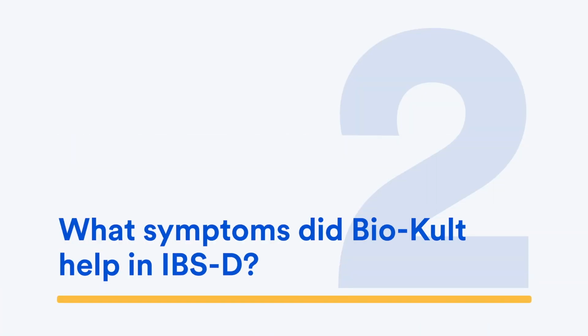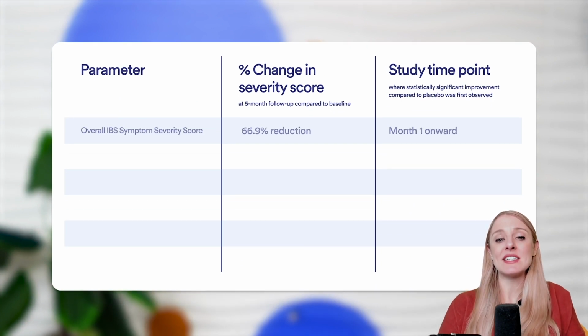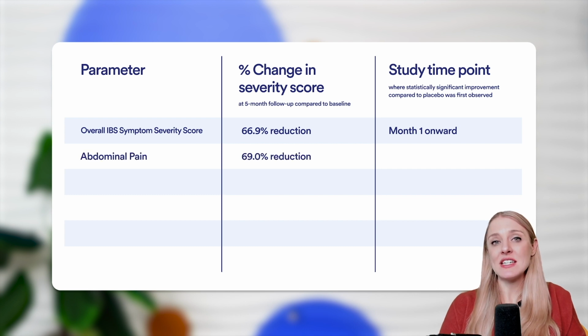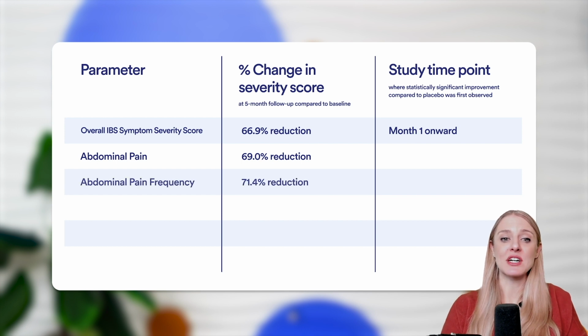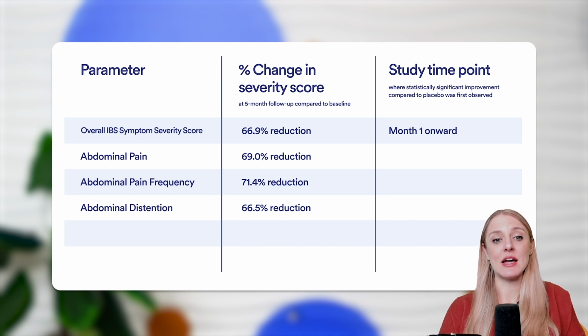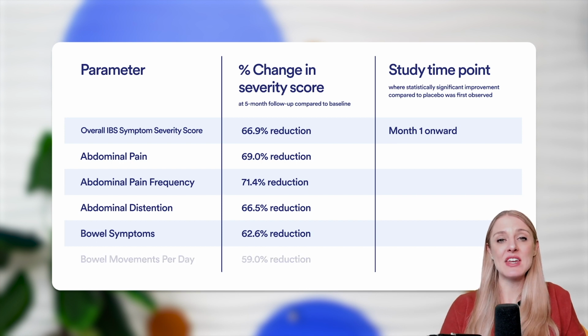So when it comes to the symptoms that Bio-Kult appeared to help improve in this particular study, what we saw was that at the 5-month follow-up visit, there was a 66.9% reduction in the overall IBS symptom severity score. And we also saw a 69% reduction in abdominal pain at that time point, a 71.4% reduction in abdominal pain frequency, and then a 66.5% reduction in abdominal distension, a 62.6% reduction for bowel symptoms, and then a 59% reduction for bowel movements per day.